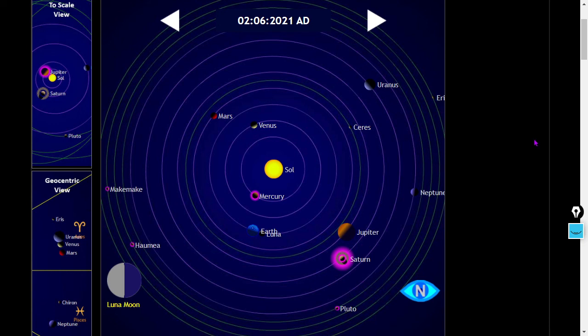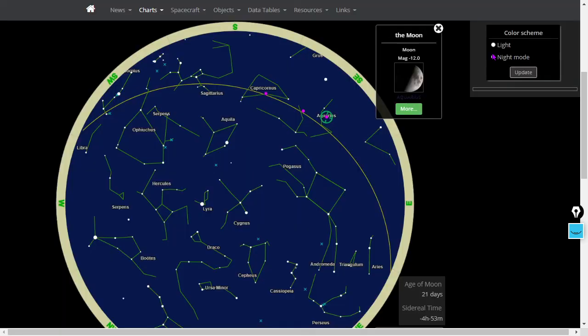And here's a diagram of the solar system if you're wondering where stuff is in the solar system. Here's where it is now. We'll advance this 1 week. And it looks like we've got a new moon coming in about 1 week. There's where things will be at that point.